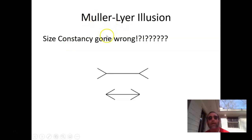One theory behind the Muller-Lyer illusion is that it's size constancy gone wrong, that it's these arrows going out rather than in that gives that illusion. All good illusions are difficult to explain, so that doesn't fully account. People have found alternative ways to explain that. But that's one way to look at the illusion, one possible reason for it.